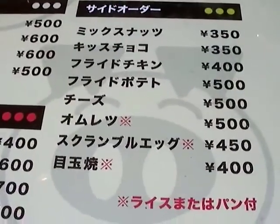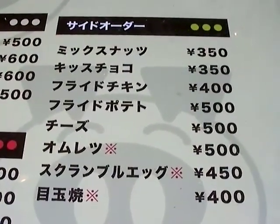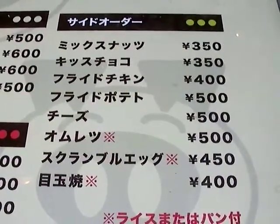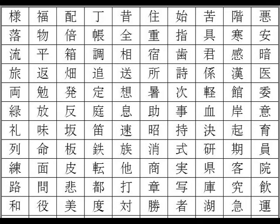Let's have a look at something else, something more easy. Let's look at the top one here. In the black box, it says side order. Side order. Let's look at kanji.